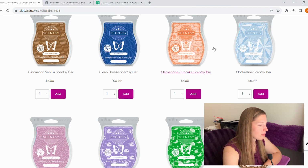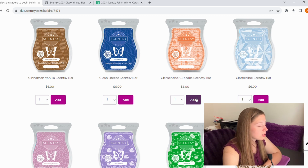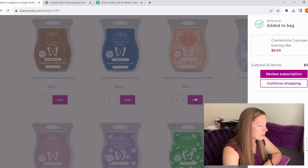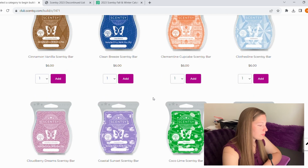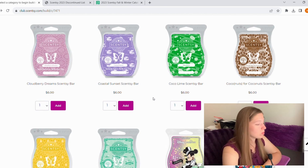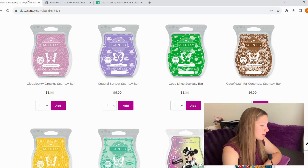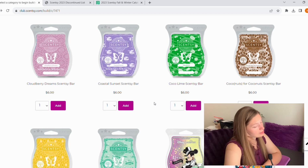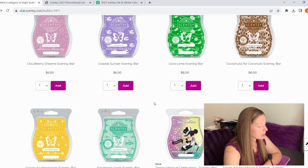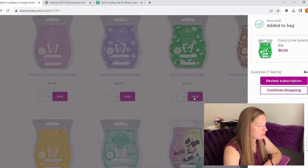Now this one was in our fall winter catalog and I thought it was going to be discontinued and then it wasn't. So I had it in my Scentsy Club and then I realized I didn't need it in there. But we will be putting that in there. Coastal Sunset's not bad either. I don't know if I want it, like if that's going to be a need in my club. Yeah, that one's leaving. So is Cocoa Lime. Cocoa Lime's pretty good. Oh, okay. I'm going to add it.